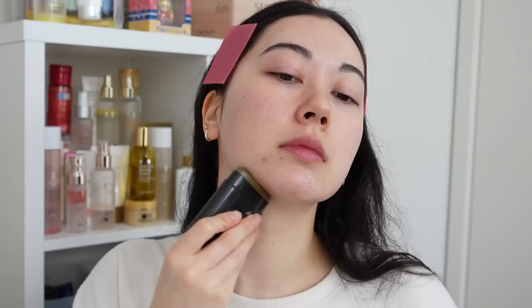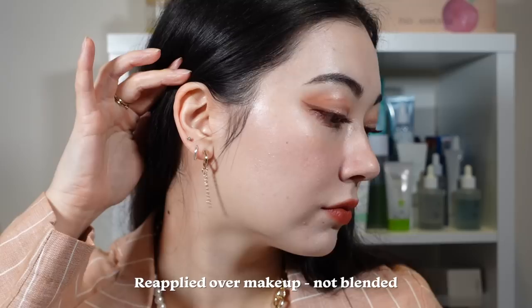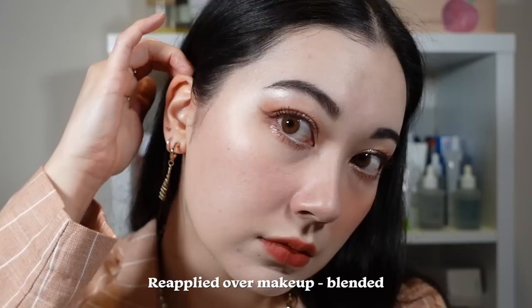Really easy to apply on the body too, so on your arms, even your neck, and the decollete is really easy to apply with the wide contoured shape. This one is a little bit more dewy and tacky feeling compared to the Isntree, so if you do have oily combo skin, you might prefer the Isntree one better.